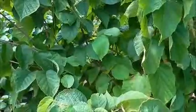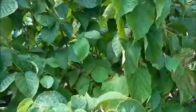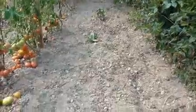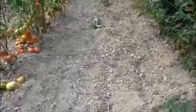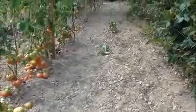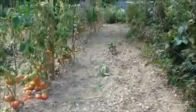But this is the first year. They've been here, I believe, 5 years. And not all of them are producing. I have several varieties of American hazels, but this particular variety has hazelnuts on most of the bushes that I have. As you can see, I've harvested the cabbages and the stuff that was in here.